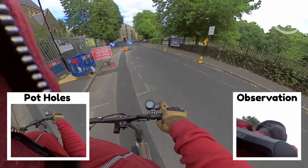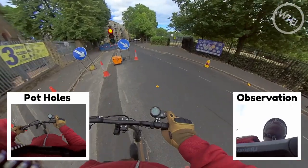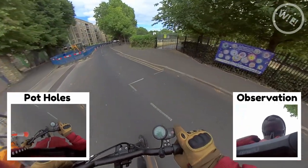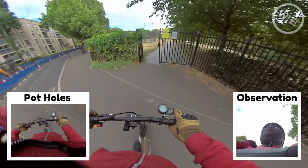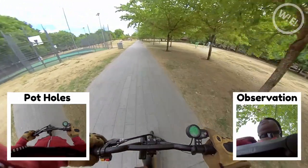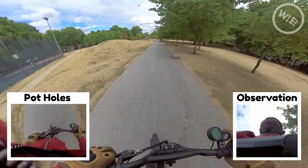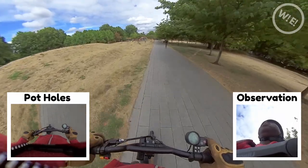I think I've gone the wrong way. Unless I want to walk over a bridge, which I might do today to avoid going the right way, which would have been over the flyover at Canning Town. Straight.